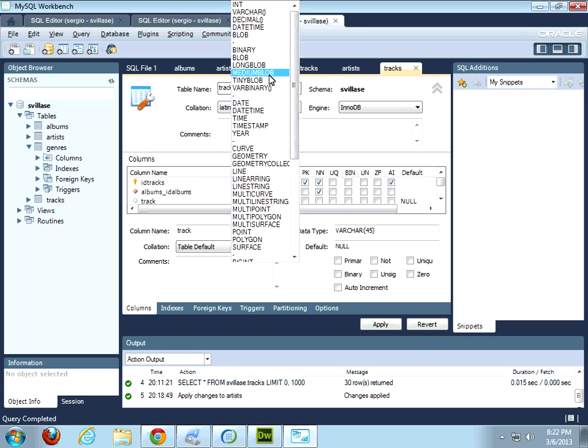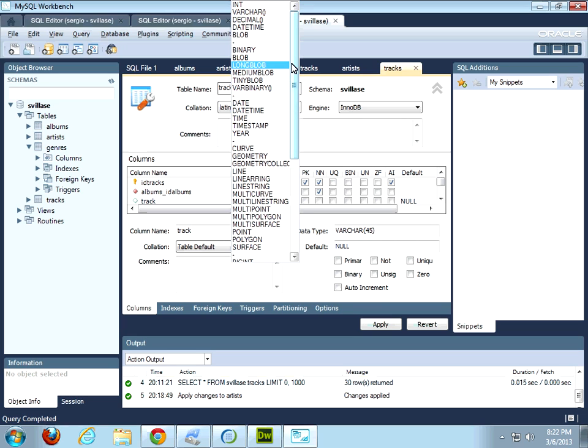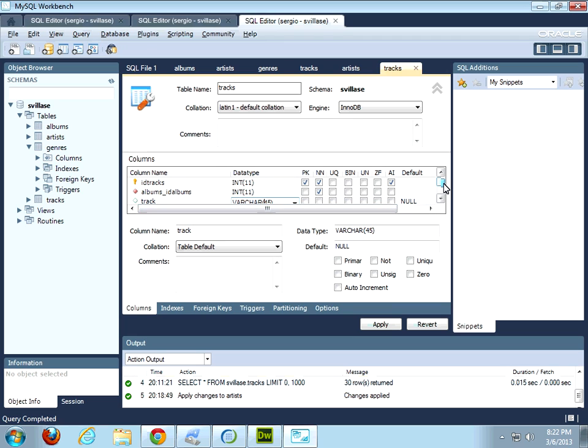But now look at this. There's tiny blobs, medium blobs, long blobs. So MySQL databases have evolved. There's all these different data types. Probably the best thing to do if you're interested in these, and I don't even know what these geometry things do or how they work, but if you're interested in any of these, just go to the MySQL documentation. You'd probably use a blob for an image, a binary large object. If you keep it to a tiny blob, it might only allow you 64K or something like that. And I don't know what the limits are.